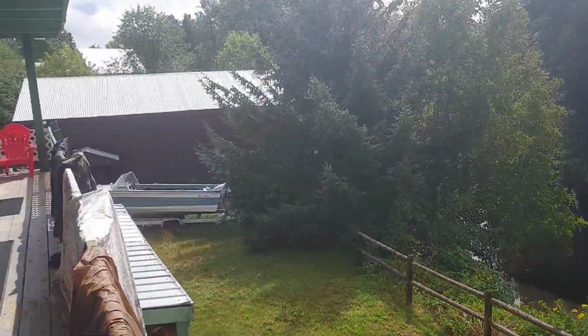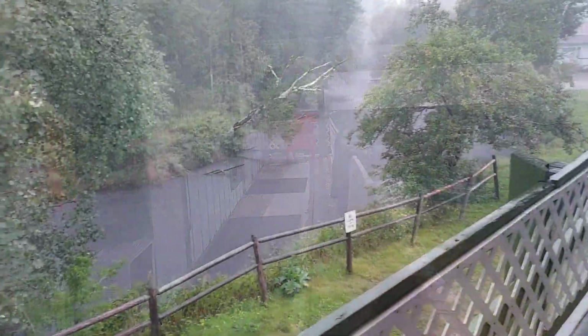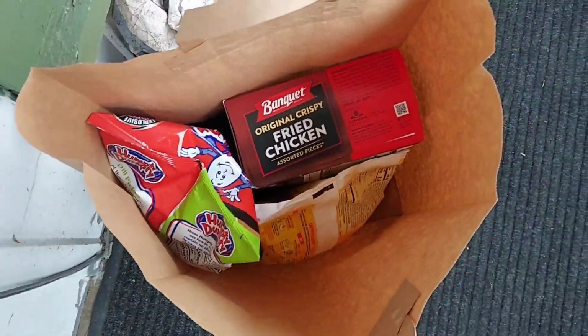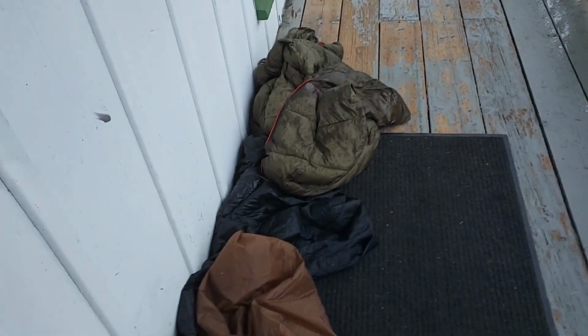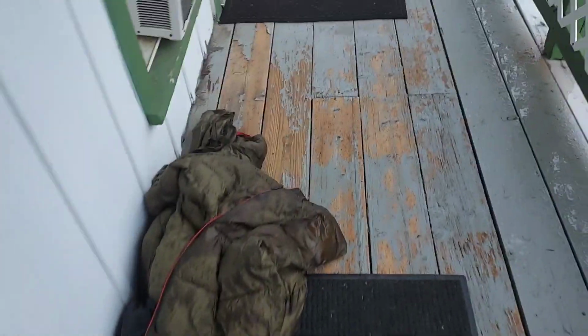It's going to be a pretty day. I need to eat, so the drying of the gear will have to wait. All the restaurants appear to be closed, so I got stuff from the store. Hopefully this stuff doesn't get too damp. Sure wish I was on trail.